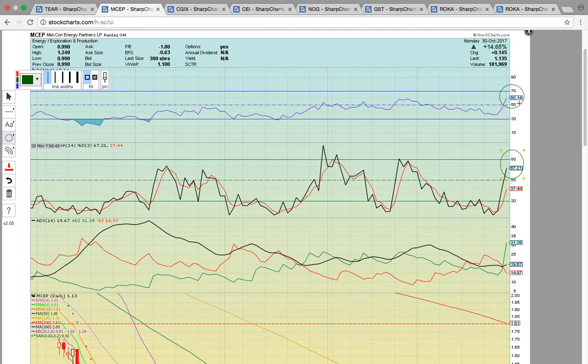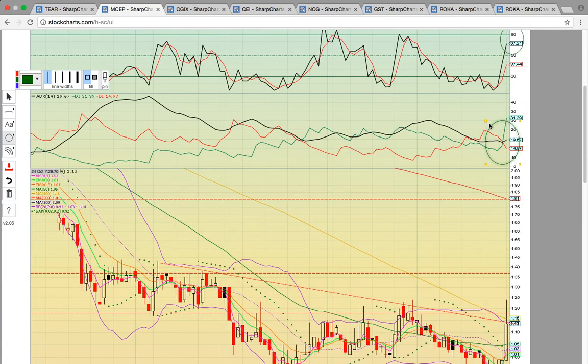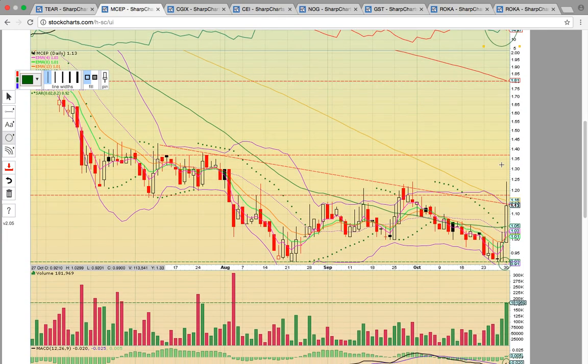We've got MCEP here at 60 on RSI and at 67 on Fasto, so it's in the bull zone on both levels. There was a bullish crossover here on ADX. Notice how the green line crossed the red and the black line to the upside. And so the bullish development today for this stock was the close above the middle Bollinger Band and the 50-day simple moving average. It also closed above the EMA 13.